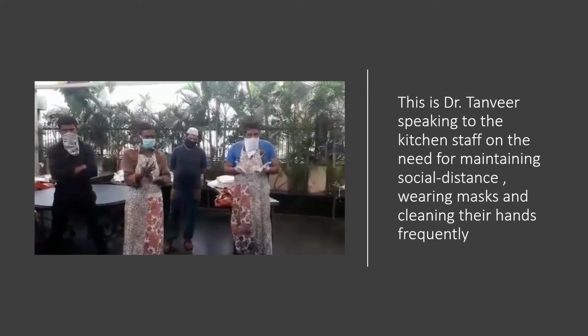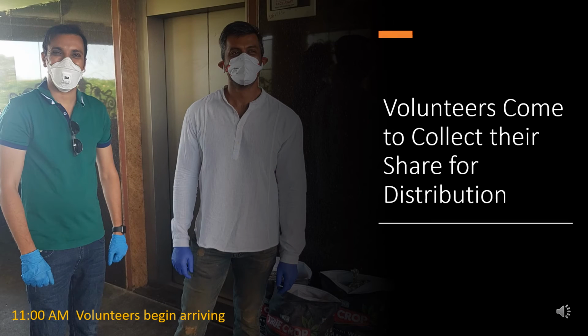By around 11 a.m., the volunteers start trooping in one after the other to collect their share of the food packets that they are distributing from the last 20-25 days in designated areas.